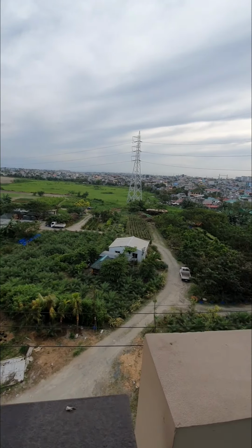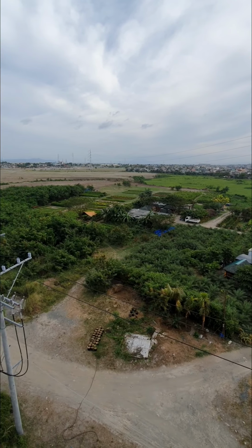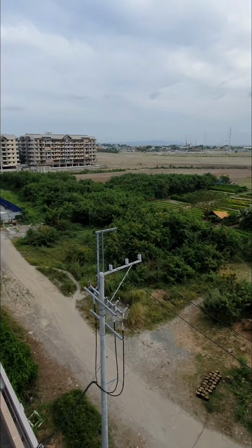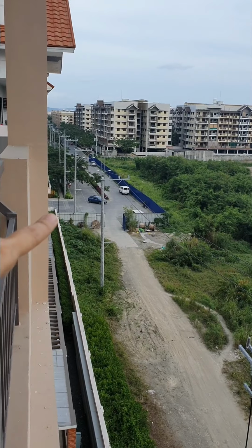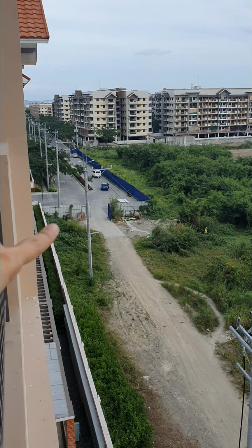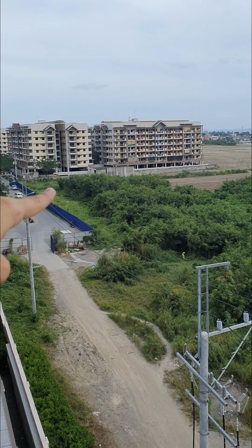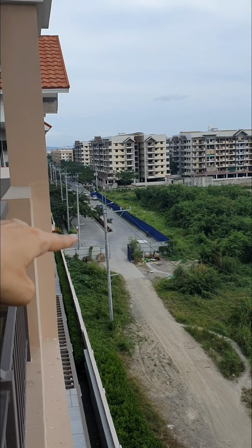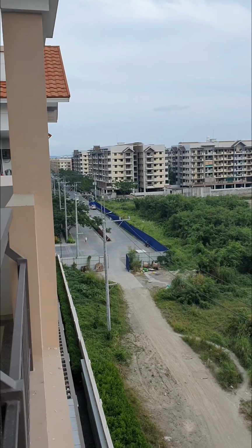And this is your view from here. So again, that's the garden of the MCI. That is the main gate of Ivorywood. So when you go straight, that's Birchwood. Okay, and then when you walk straight and turn left, it's Savemore.